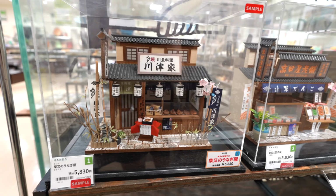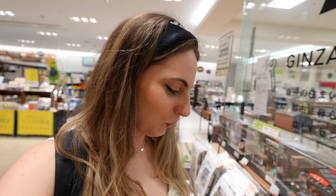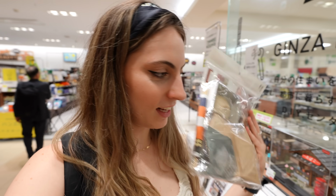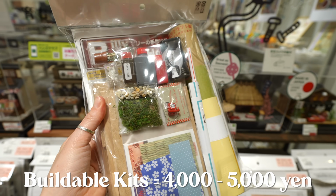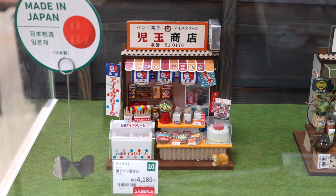One thing I've spotted here that I haven't seen anywhere else are these really cool buildable kits, and they come in this giant packet and it provides everything. They're a little on the pricier side, 4,000 to 5,000 yen. You can create the most amazing Japanese set. It's actually so pretty. Oh my goodness, I wish there was some that are a little cheaper, but you can make a little dango shop. Oh my god, look how fun that is.